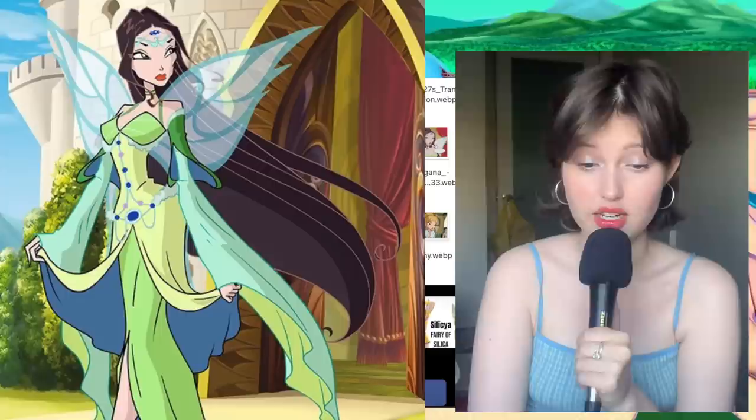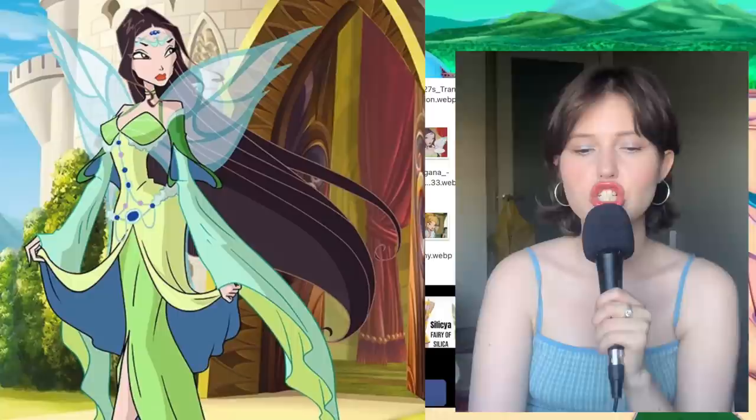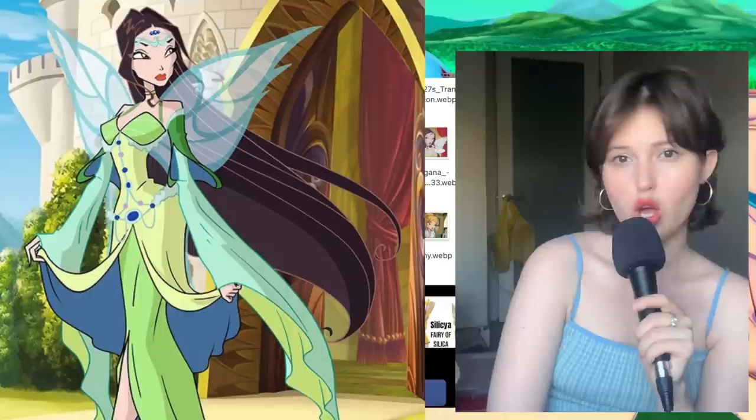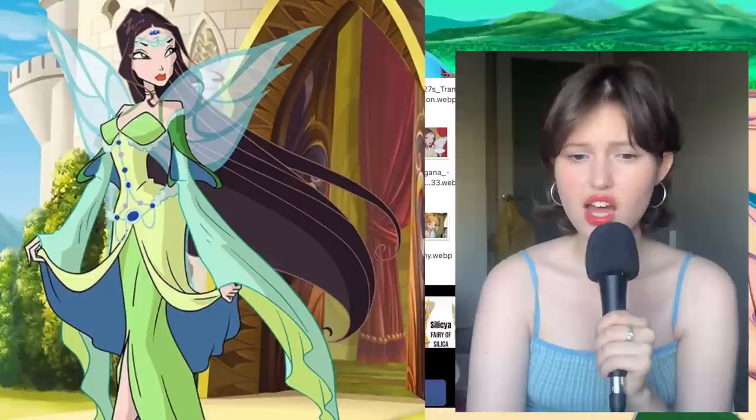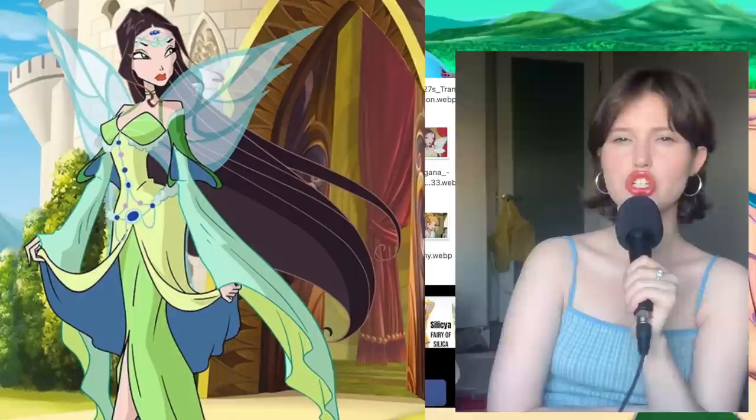And what I love about this character most is that she has a different facial structure than most of the women and girls in this series. All the Winx girls have a very similar facial structure. Obviously, there's some differences, but they're so minimal, girl. They're so minimal. And Morgana, she's got high cheekbones going on. She looks like a woman in charge. I love that. She looks great.